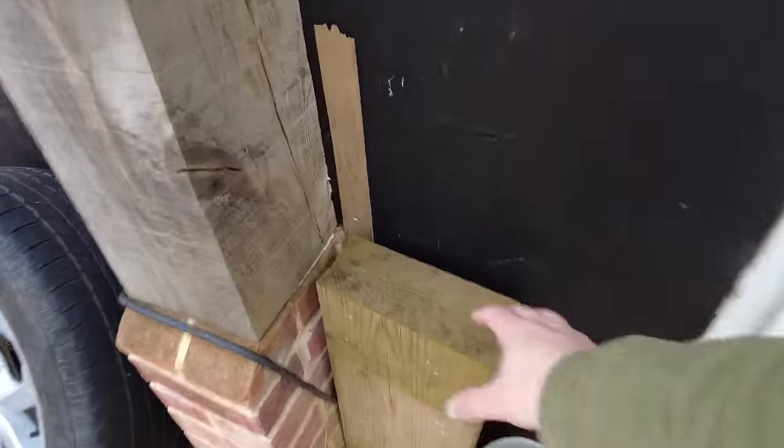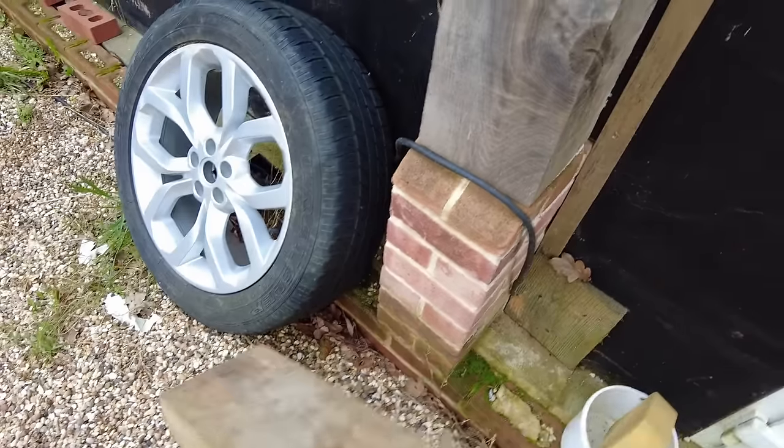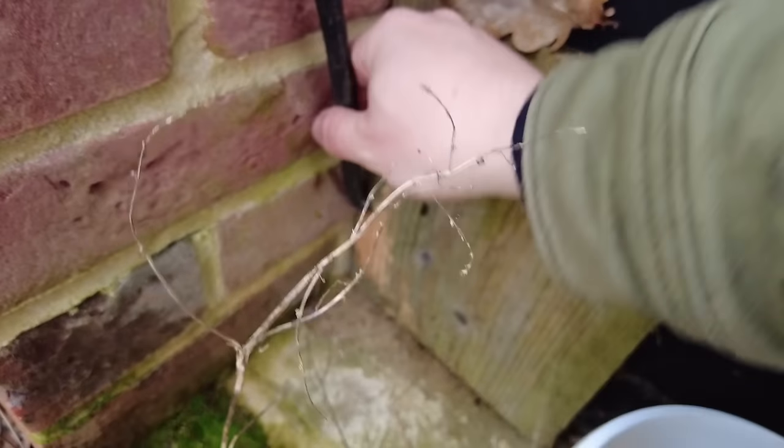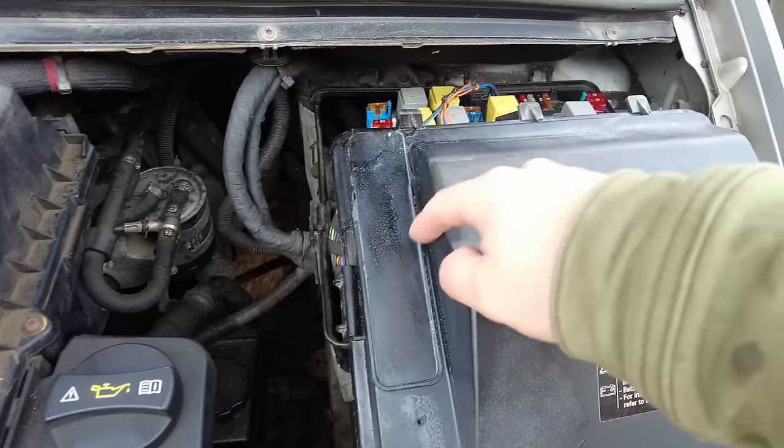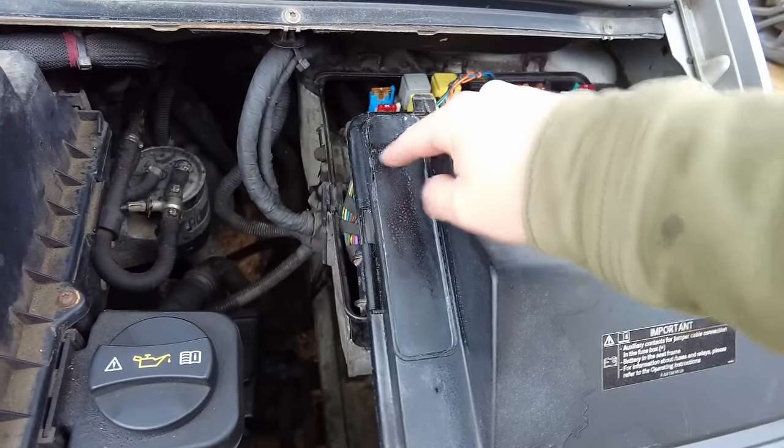And then just over here, I used to have a hole where this electrical wire went in. They've chewed at this and they've chewed the wire there as well. And an interesting fact for you, rat's teeth are harder than a human's teeth. In fact, they're harder than steel. So in theory, they could get through this steel metal plate now.